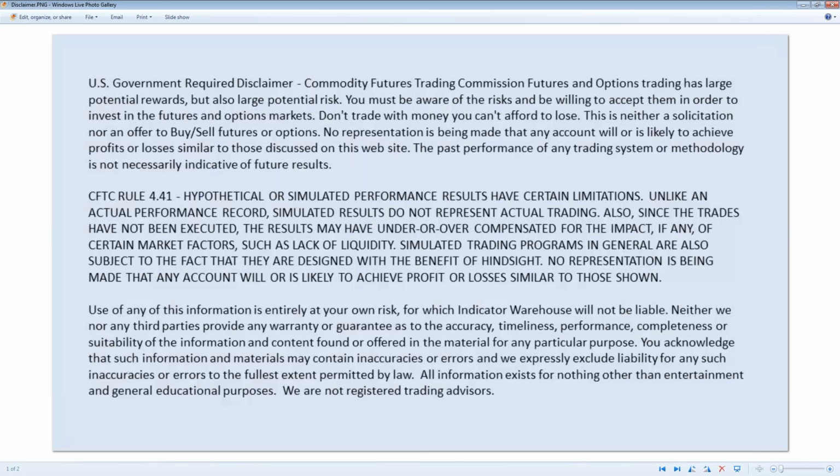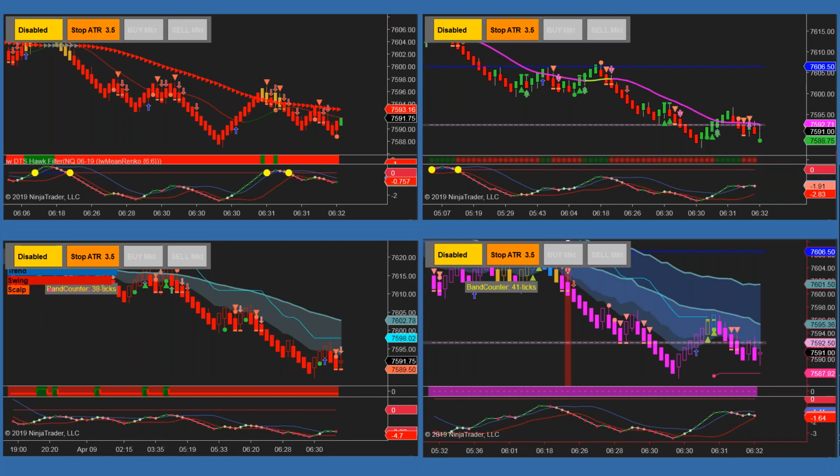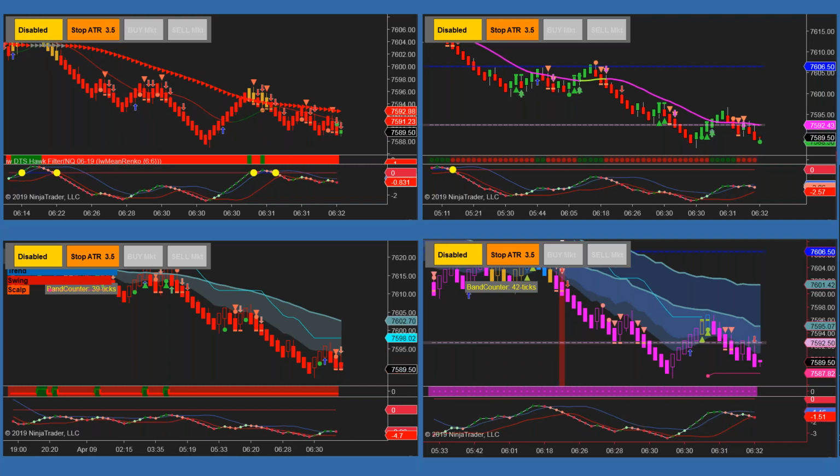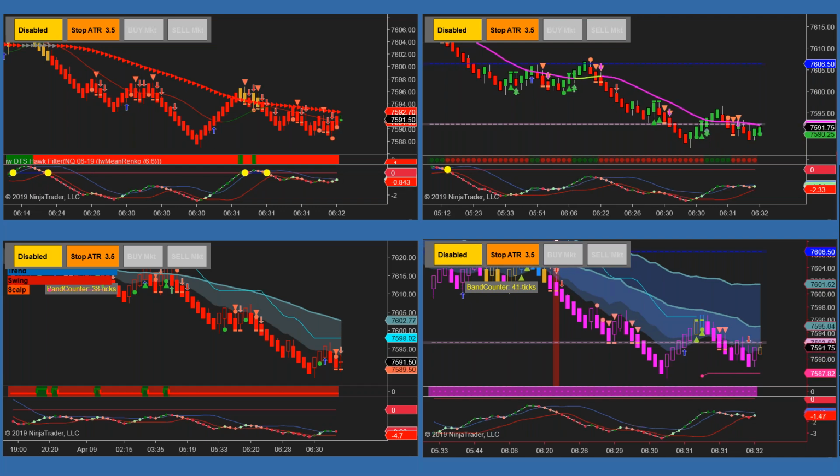Here's the little reminder that trading is a risky venture, and you should never risk more money than you can afford to lose. Always good advice. Doing so has a way of taking a lot of the risk and stress out of your trading as well, if you're not trading the kids' college fund. All right.